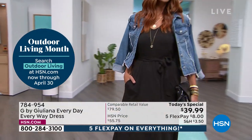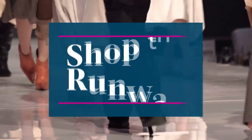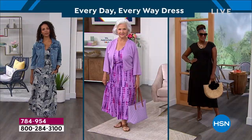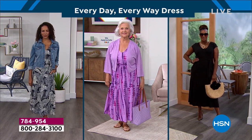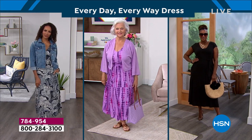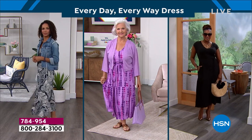Linen, so 7% linen, not a ton of linen, because otherwise it would be hard to care for and it could be kind of wrinkly. But what's nice about 7% is it still looks nice and polished, but you get that great natural fabric feel from this. You're going to really love the way this feels against your skin. You probably don't have anything like it at home. So you're going to go, wow, this feels, she's right. It felt very natural to me.